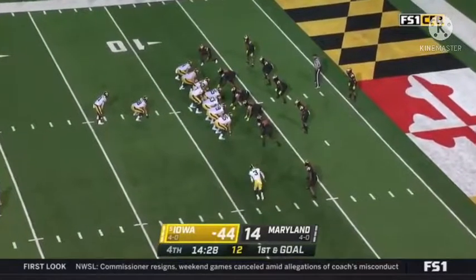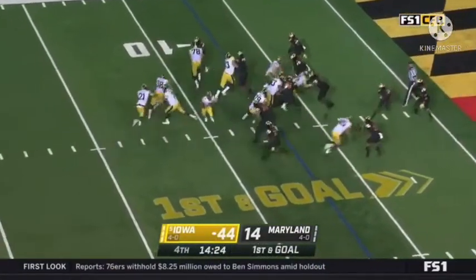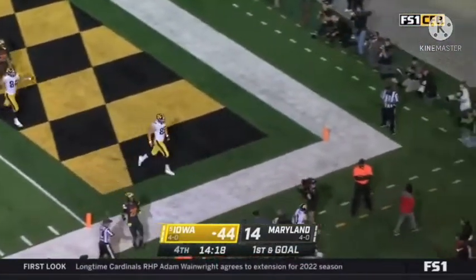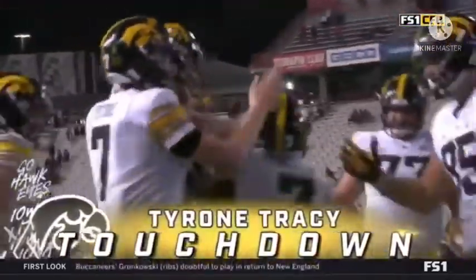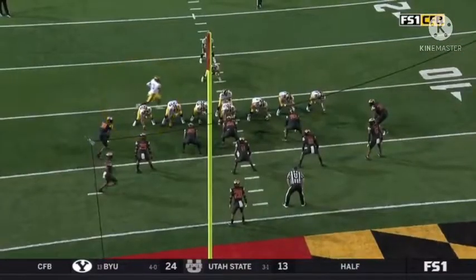Running back 101. 8 carries, 62 yards for him tonight. That's a good night's work playing behind Goodson. And there it is again. Wide open is Tyrone Tracy. Touchdown. Boy, I tell you what, that's a clinic right there. It is. If it's working, you just got guys. Keep it simple. Do what we do again and again.